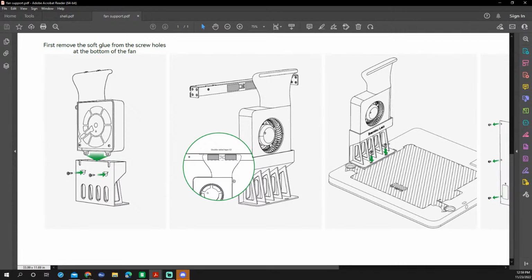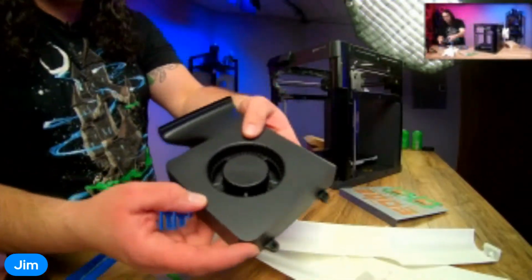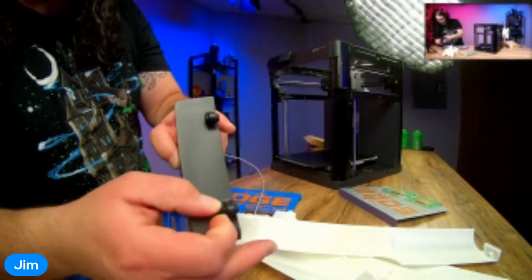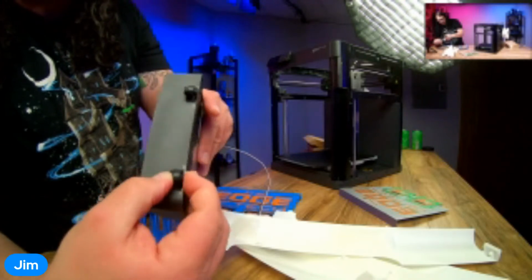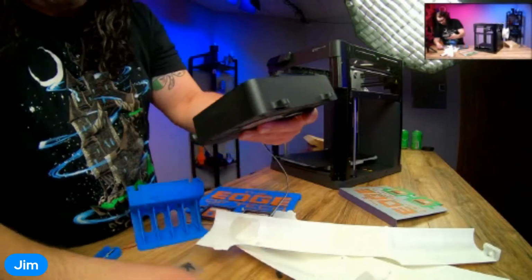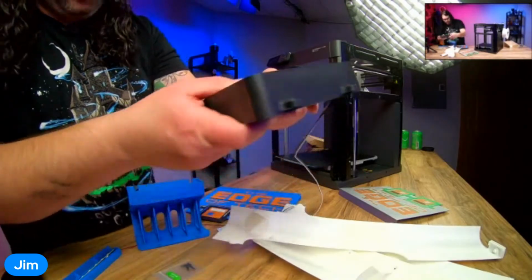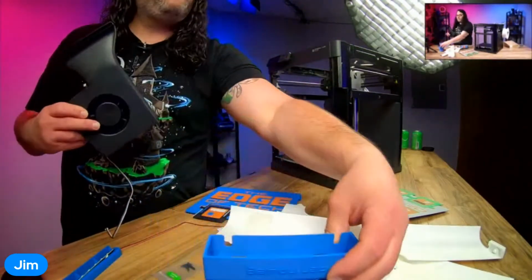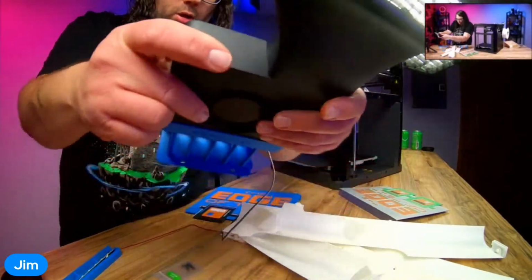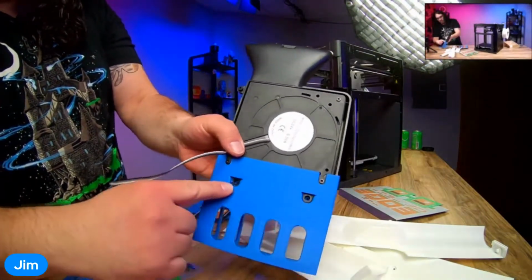So there are these little bushings right in the bottom of the screw holes. We're going to take those out, I believe, is what it says. So pull them out. There we go. There's 1. There's 2. I'm going to keep them aside just in case. So now they're out. And we're going to drop this in the fan mount, push it in there, and it should go all the way in. And you'll see the 2 screw holes back here, they line up.